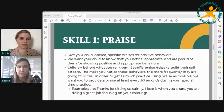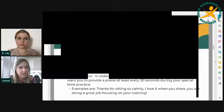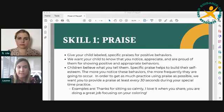So the first skill is praise. This is by far the most effective skill and the one that should be concentrated on the most. So in PCIT, we are talking about specific labeled praises. So praises like good, awesome, nice job, thank you, great job. They're all wonderful things to say, and they definitely help boost your child's self-esteem. But what they don't do is give specific enough feedback for your child to repeat again what you liked.